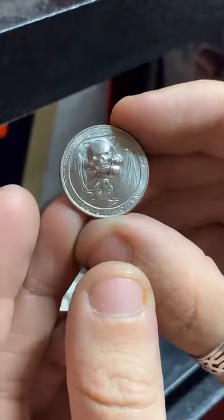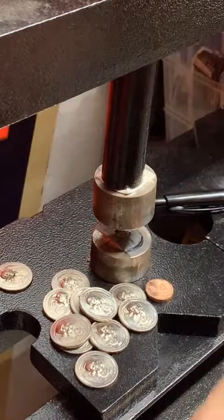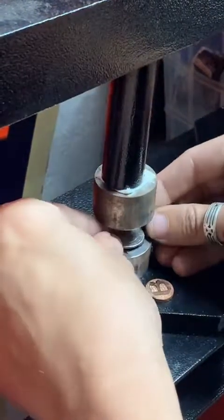That one came out pretty good. Yeah, we'll do 3 more of these and then we'll move on to something else.